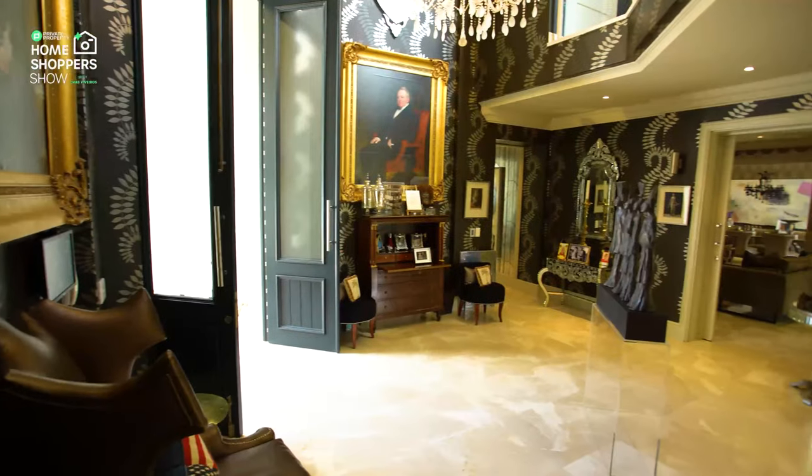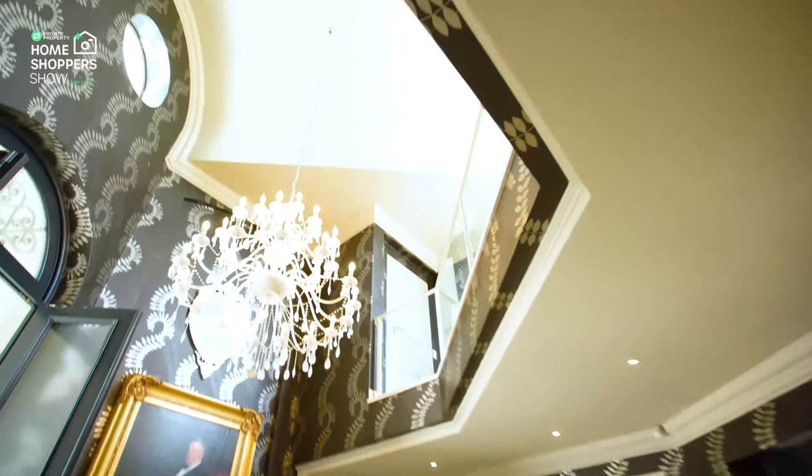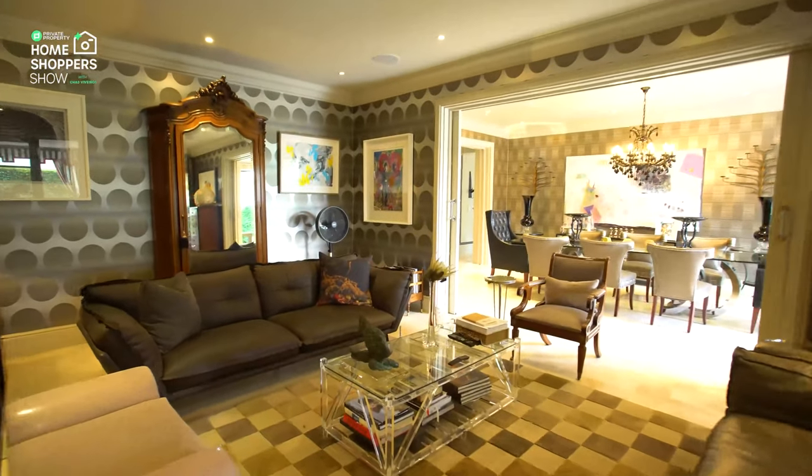Imagine a space that gives you luxury and practicality with modern home interior designs. Magnificent.